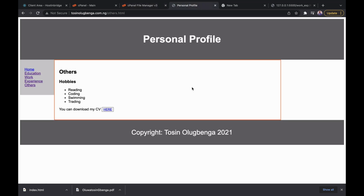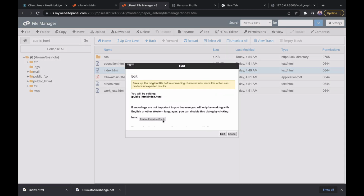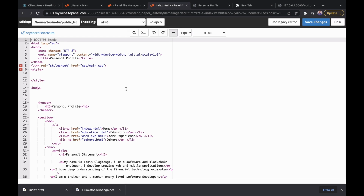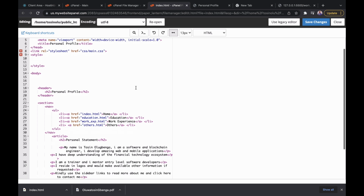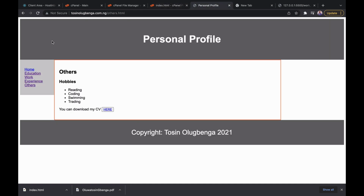So I want to change this Tosin Olugbenga 2021 to 2022. You can also edit on your cPanel. So I will click edit. It's telling me that I want to edit, blah blah blah. I say edit. So it will open a new editor, exactly just like my normal VS Code. So I can come to copyright and say 2022. All right. So I'm going to click save changes. It has saved it for me. So if I come back again to my profile here and I refresh it, it's supposed to change to 2022.